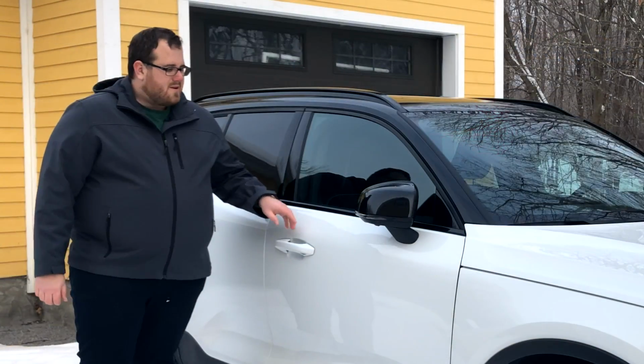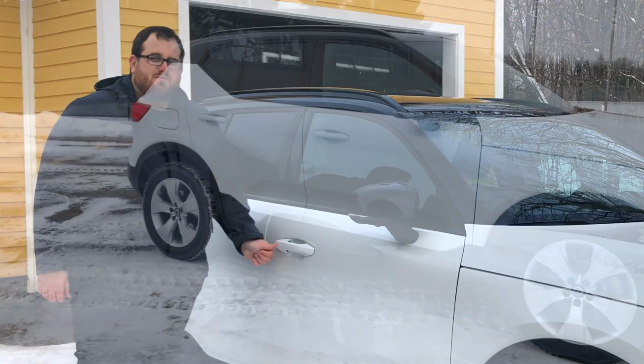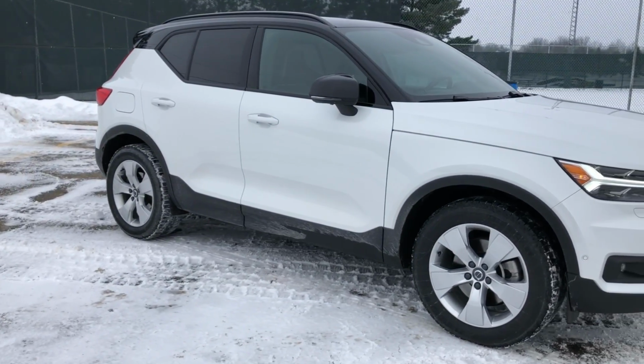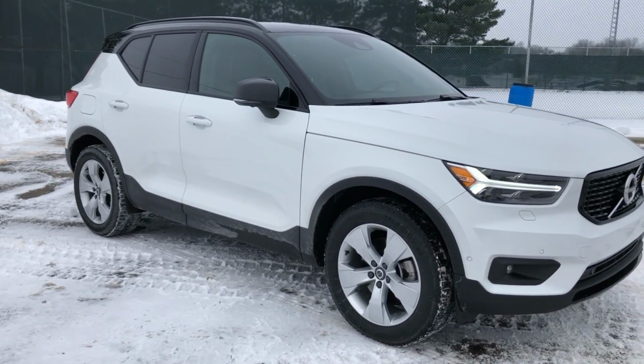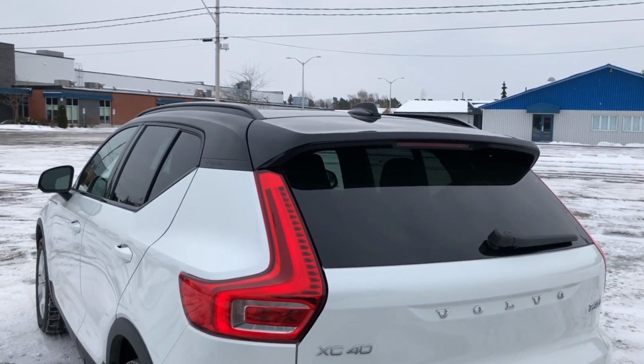Now you've got power folding mirrors. They will deploy when you unlock the car, and then fold again when you lock it. There are buttons, but they'll do it automatically. You can turn that off if you want for whatever reason, but I like the feature there. Some cars, like BMW, you usually have to push the button when you do it.